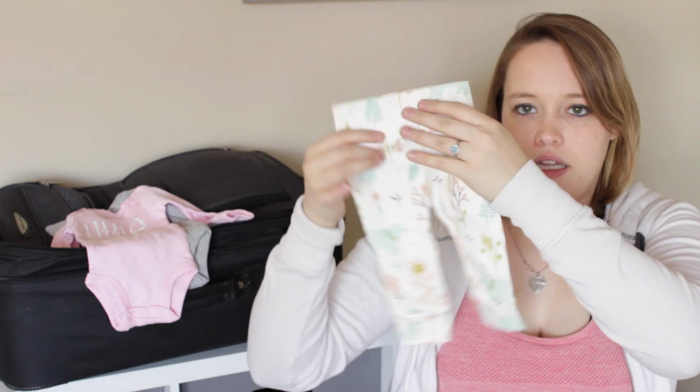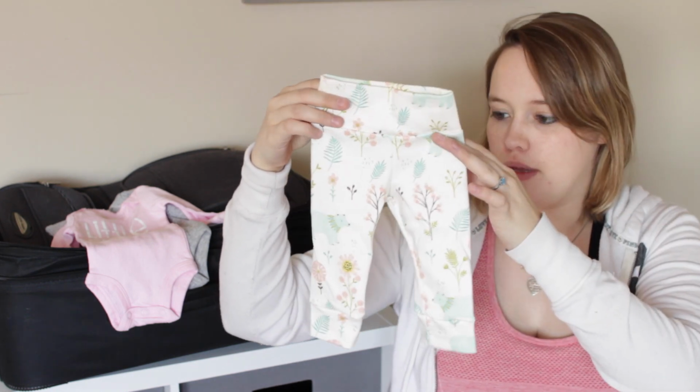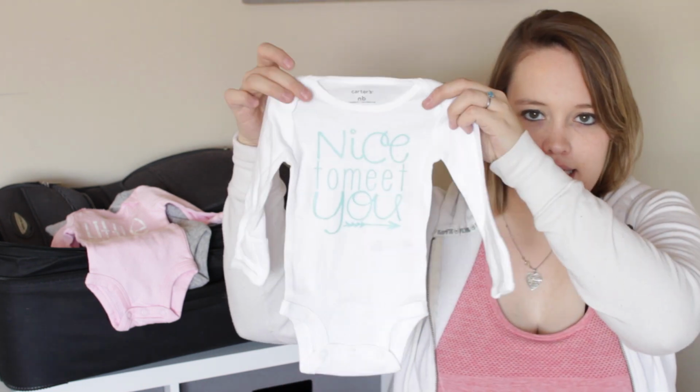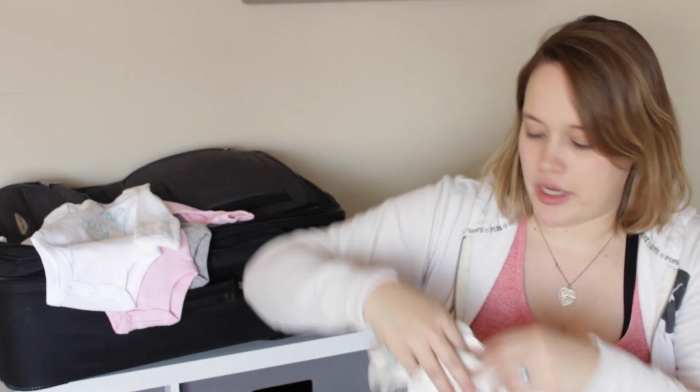I have her going home outfit, which I think I may also do some newborn photos in as well. And this I got off Etsy, and it's just this cute little kind of springy floral with bears pattern, and it has a matching headband, and then this little onesie that says "nice to meet you," which is super cute. And so that's her going home newborn picture outfit. And so these three are really the only thing that she's actually going to be wearing.